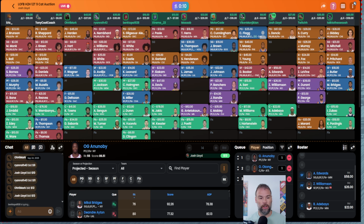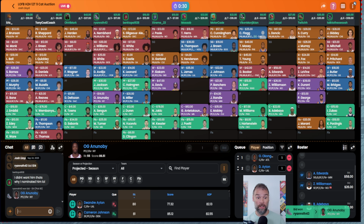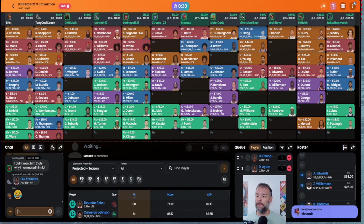All right, I'll throw 13 on OG, then I'll bow out. Someone said I didn't want Castle, that's why I nominated him, and then no one bid on him. I am surprised that no one even threw a $2 on him. It's the vagaries of an auction. So OG goes for 14, which is a little bit higher than what I wanted. Still pretty good, though. I'm just so boxed in with this build.